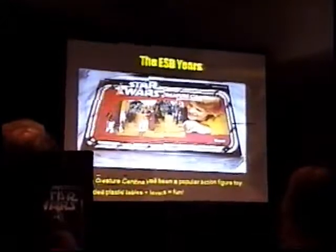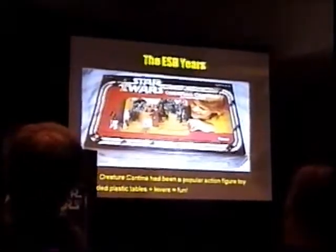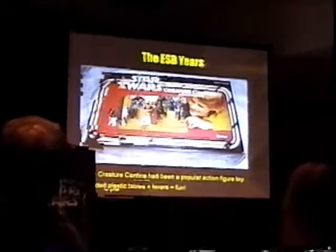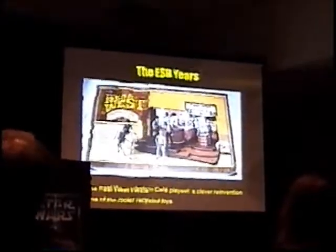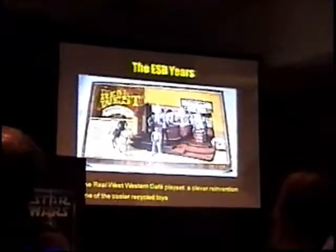One of my favorites, Creature Cantina, which is basically like most of Kenner's playsets, was a really poor job of making something fun. It was just a piece of plastic with a couple of levers and a piece of cardboard. And it was remade into the Real West Cafe. You can see that some of the stuff they added, like boards and things, decals representing boards. And there's the horse that became the Indiana Jones horse.